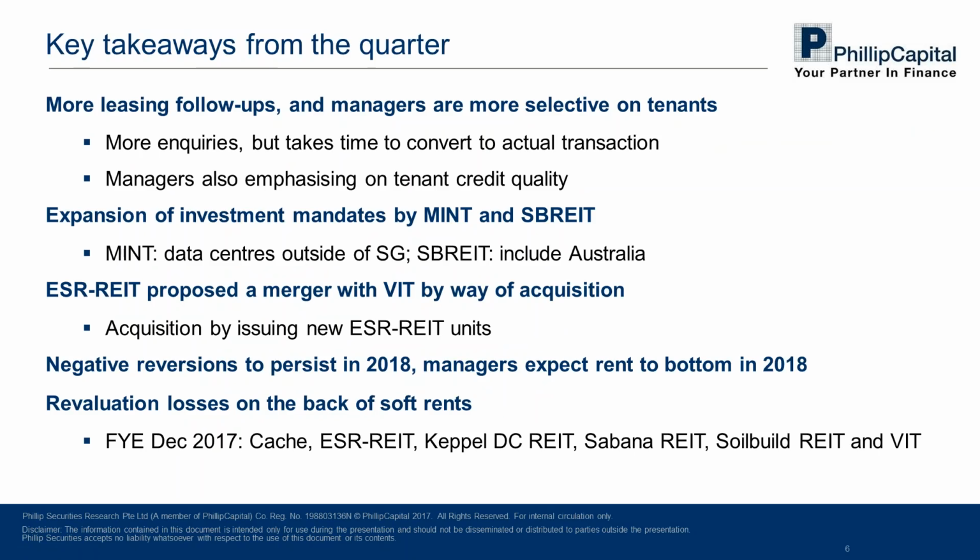Key takeaways from the quarter, what we get from speaking to the REIT managers as well as the announcements that get uploaded onto the SGX website. So first thing, from our conversations with the managers, they are roughly unchanged in what they're saying in the last few quarters. They are saying that they do see more inquiries, but it still takes time to convert to an actual signing, and it's still a tenant's market.